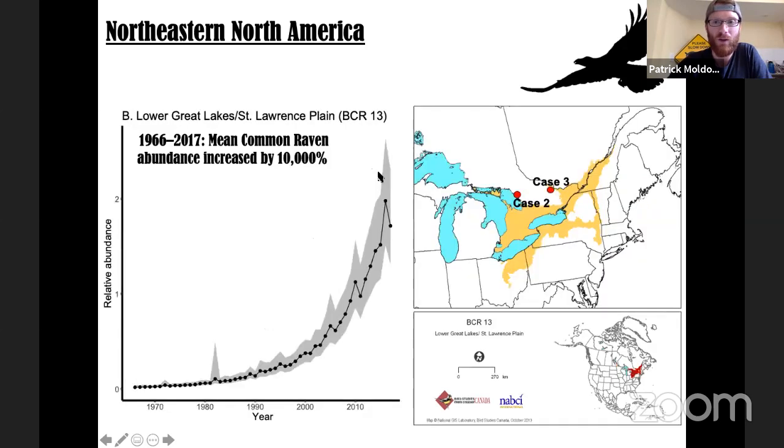Likewise, through a very close and allied region throughout Eastern North America, the populations of common raven have undergone an absolutely astounding increase in abundance, in fact, up to 10,000%. But do take note of the scales here. They are still relatively uncommon, but much, much more common than they used to be.